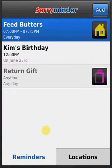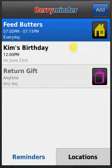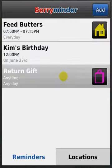Berryminder is a tool which will help keep your life more organized and on track by allowing you to create reminders based on time and location. Let's get started. When the application opens, you're taken to the main reminder screen, which displays a list of all your active and past reminders. As you can see, the next reminder I should be getting is one at 7 p.m. to feed my dog. The reminders in gray are ones that have expired and have most likely already run.